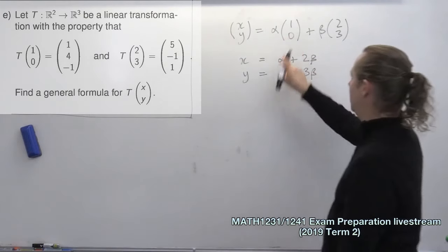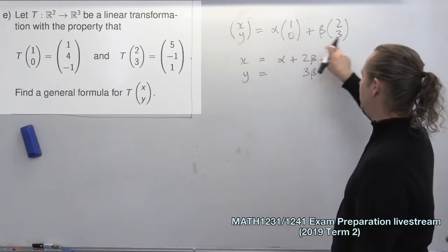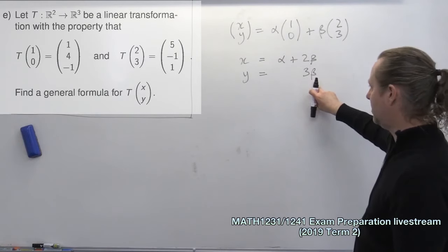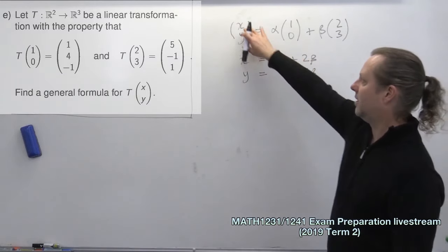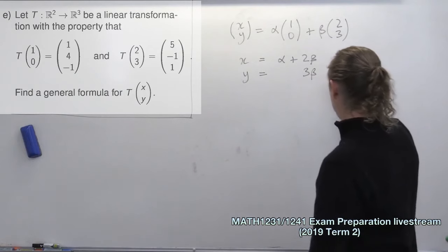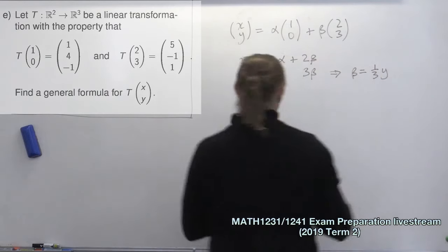Zero lots of alpha. So the first equation, the first component, x is equal to 1 lot of alpha plus 2 lots of beta, and the second equation is y equals 0 lots of alpha plus 3 lots of beta. Okay, so can we solve these? Well, actually, that's pretty easy, because the second equation here tells us that beta should be 1/3 of y. We're trying to solve for alpha and beta here. If someone gave you x and y, you want to know what alpha and beta are. Beta is clearly a third of y. Okay, beta is one third of y.